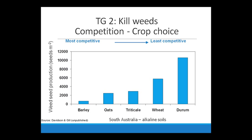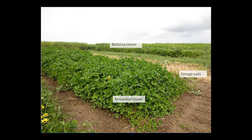So what we wanted to see was, would some of our different fodder species behave in the same manner as this? Some of the ones we looked at, I'll just run through pretty quickly. There are snapshots of our various trials. This one I think is at Lake Ballarat, where we had arrowleaf clover, balansa clover, and forage oats, which that state had been cut for silage, I think.